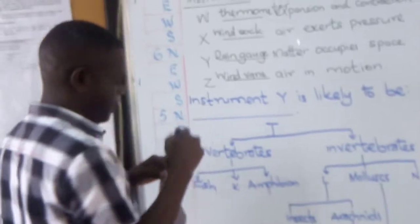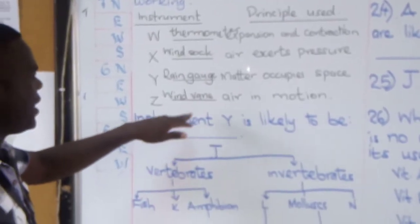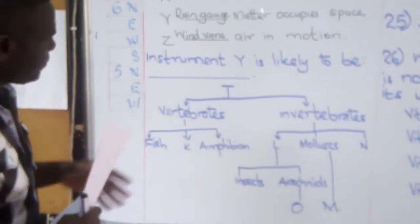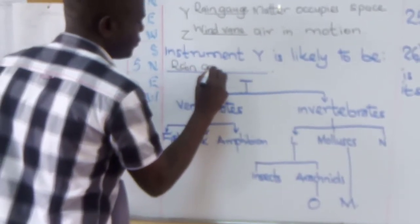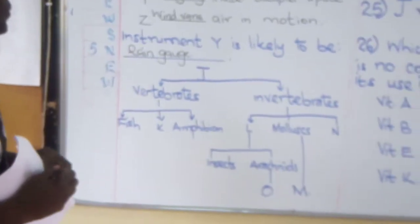I hope you've understood. These are the instruments that were supposed to be here. So the answer here could be rain gauge. Matter occupies space. So the answer here is a rain gauge.